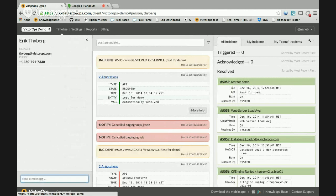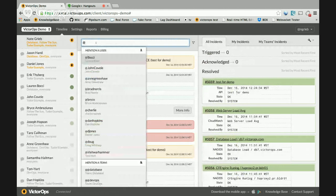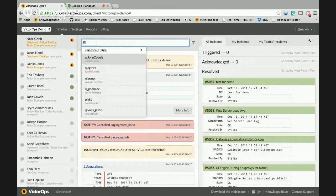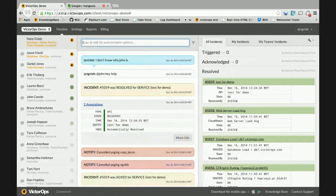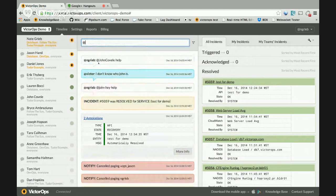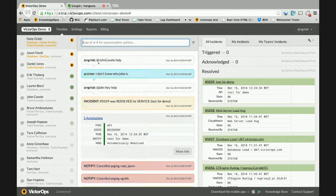You can also hold sidebar conversation here that will not be recorded in the timeline. You can also reach out to somebody with an app mention. Or you can, oh, I got his name wrong here, at John Cavell. Or you can double app mention and write to a whole team, and they'll receive a push notification on their device. They'll then be pulled into the firefight and help you work the issue to ground.